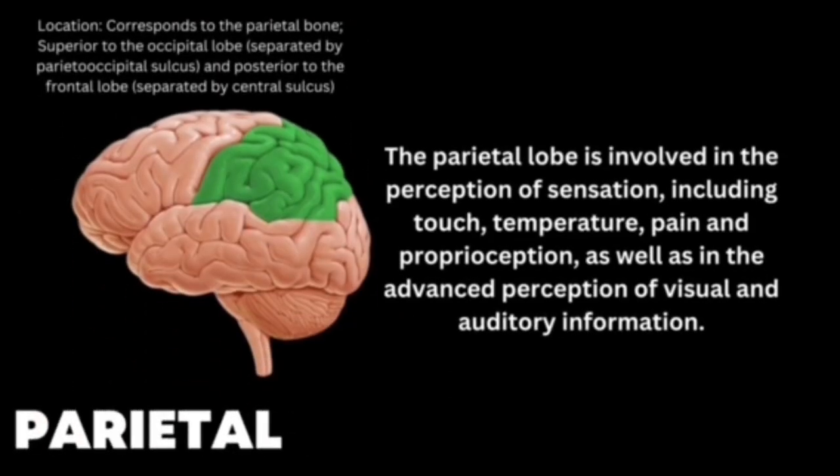The parietal lobe is involved in the perception of sensation, including touch, temperature, pain, and proprioception, as well as in the advanced perception of visual and auditory information. In general, the parietal lobe is involved in the following functions: sensation of touch, information processing, cognition, spatial orientation, coordination of movement, visual perception, speech, reading, writing, and computation.